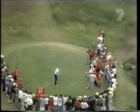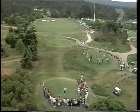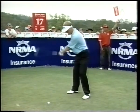Approaching the climax of the Holden Australian Open for 2001. And the man leading the way is on 17, Stuart Appleby. Yeah, come on, Stuart. Oh, this looks perfect again. Down the right half of the fairway. And we'll get the kick down the hill. Now comes decision time. Remember, he laid up with a little eight iron yesterday. What's he going to do this afternoon with a three-shot lead?